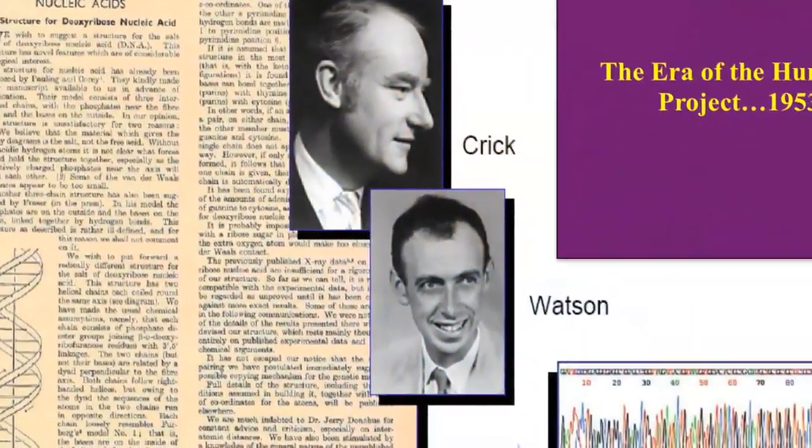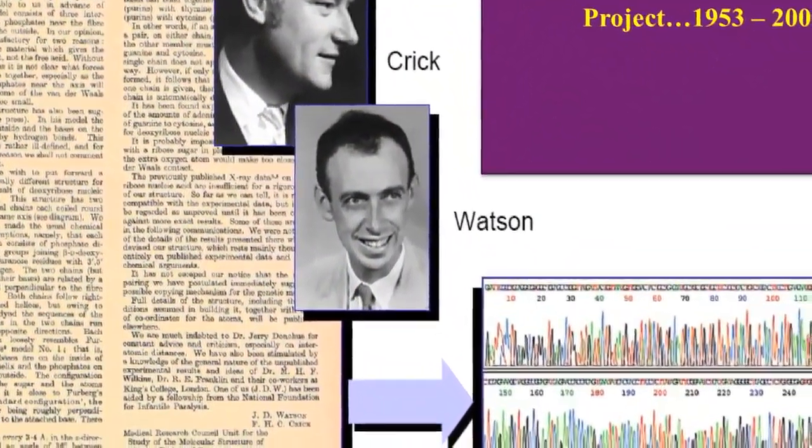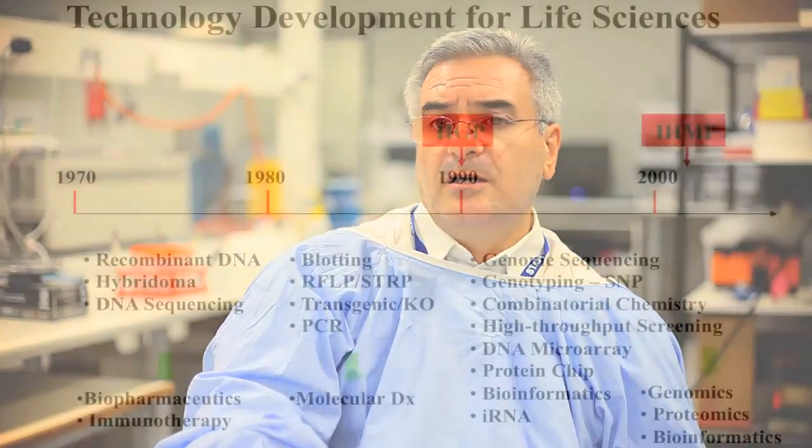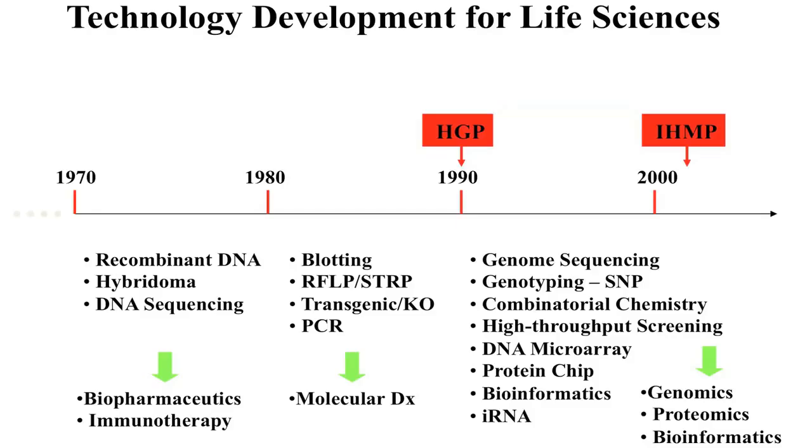It's been over 60 years since Watson and Crick described the double helix DNA molecule, and in the years following this critical discovery, our understanding of the importance of DNA has led to technological developments for the life sciences that have been critical. A timeline of scientific technological development, seen here, provides an overview of emergent new tools such as recombinant DNA, DNA sequencing, the use of transgenic knockout mice, the development of PCR reactions, genome sequencing, single nucleotide polymorphisms, as well as numerous others that have enhanced and intensified the research efforts in the life sciences.